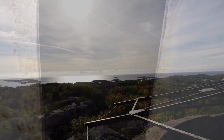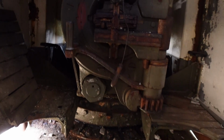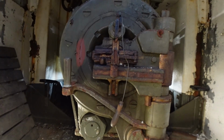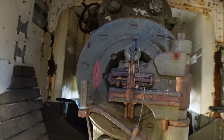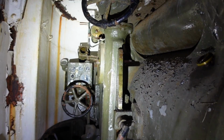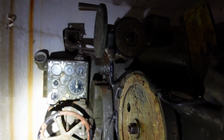That is one of the guns still there, and Eagle Eye is trying to sneak under there. I'm not sure whether he'll be successful, but if he can, he has a flashlight, and you can actually check it out. So here you can see the inside of where I managed to get in.